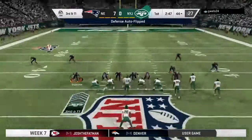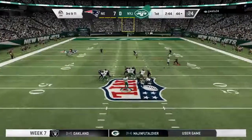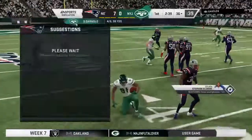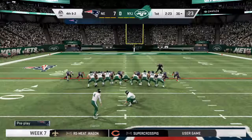7th play of this drive coming up, but a long way to go on 3rd down. Here's Darnold. It's caught by Quincy Enunwa. And he's stopped up short of the first as they tackle him down at about the 36. A gain of 8 there on the 8th play of the drive.